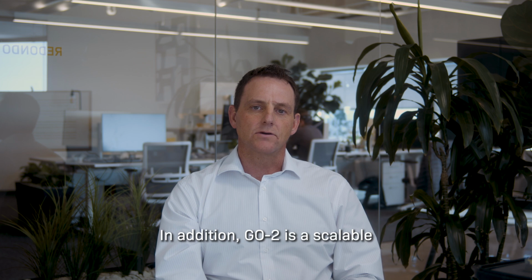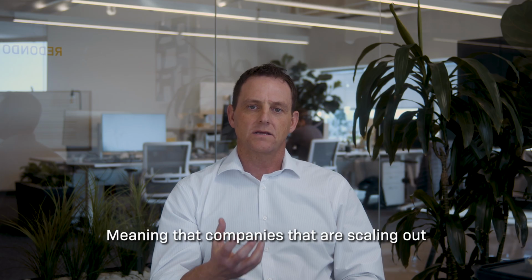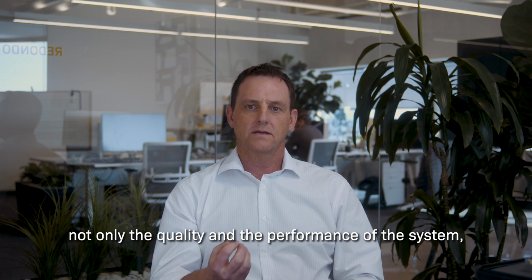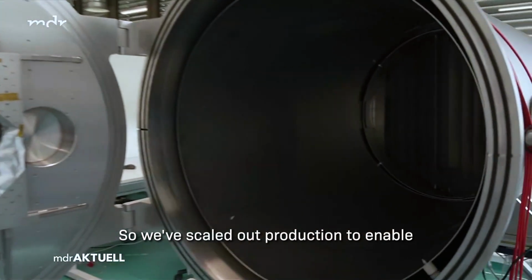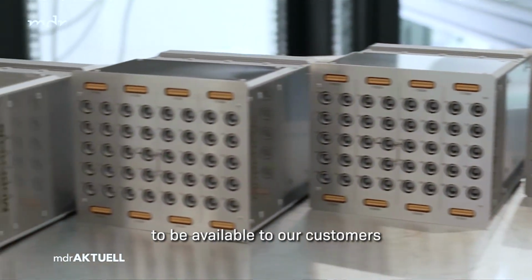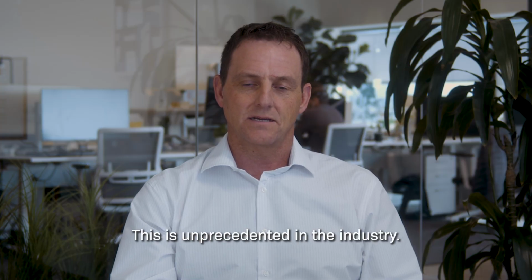In addition, GO-2 is a scalable and reliable propulsion system, meaning that companies that are scaling out constellations can reliably depend on not only the quality and the performance of the system, but also the availability. So we've scaled out production to enable these propulsion technologies to be available to our customers with 3 to 6 month lead times. This is unprecedented in the industry.